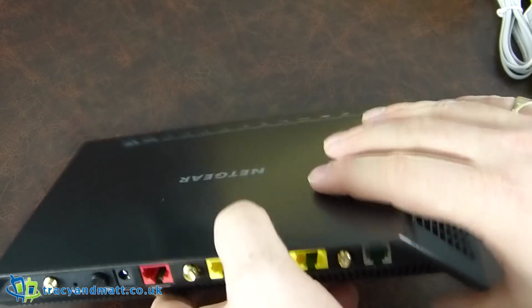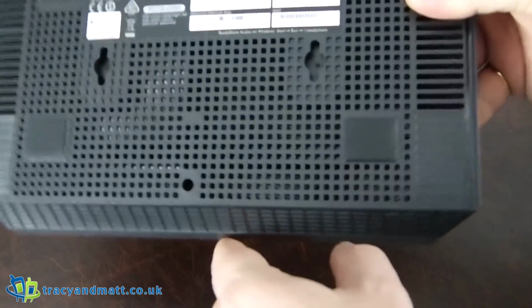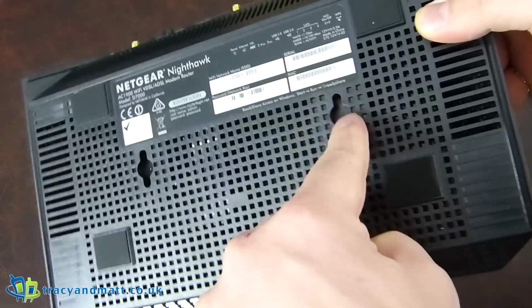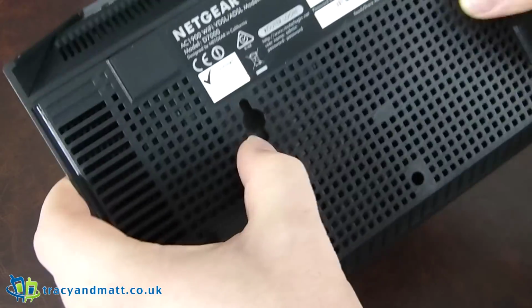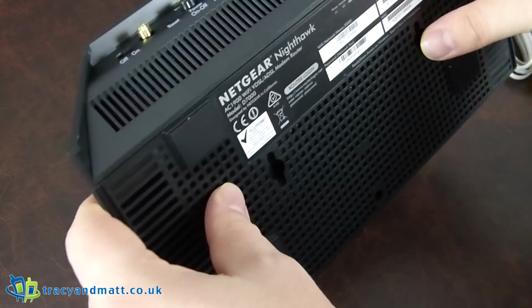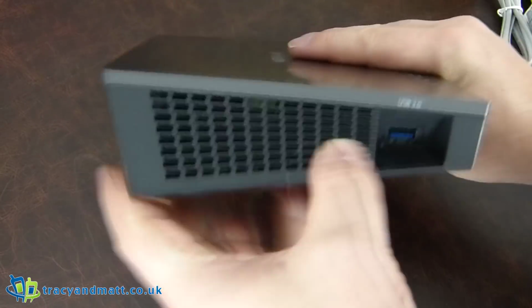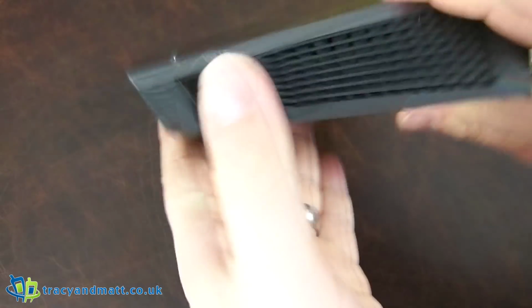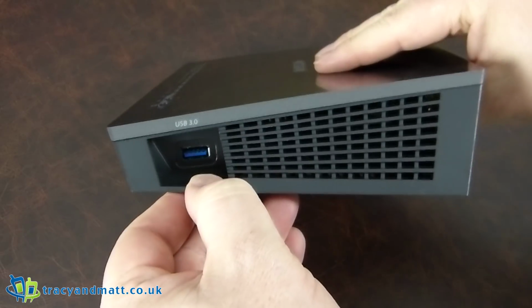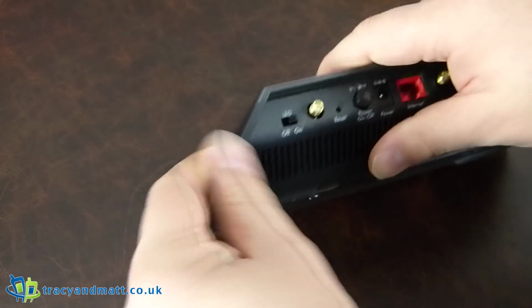Okay. Yeah. Down the bottom here, just grills for fans. Some feet. Wall attachments that actually look quite large in comparison to the other one that I had. So you can mount it on your wall either way around. And then here we have the USB on the side, which means USB's on the other side. I don't know if I like that. I think I prefer them to be on the back.